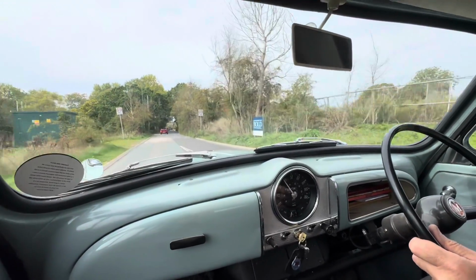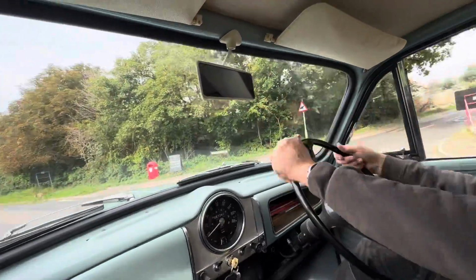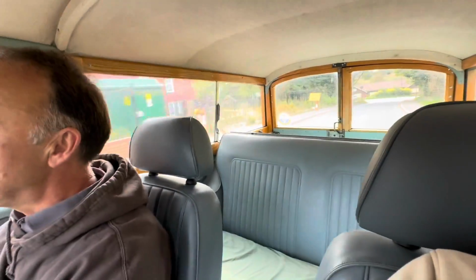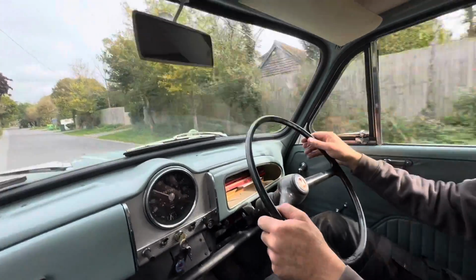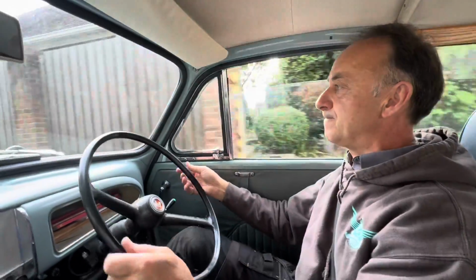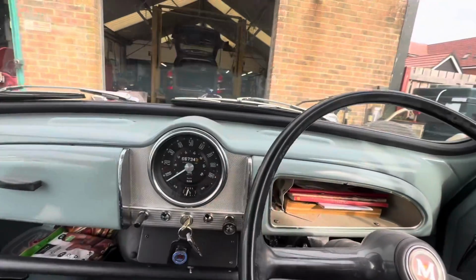And at the end of this drive, my cameraman is going to go around the back of the vehicle and we'll just enjoy a little trombone symphony. The Morris Minor Trombone Concerto. So let's have that little trombone concerto right now.